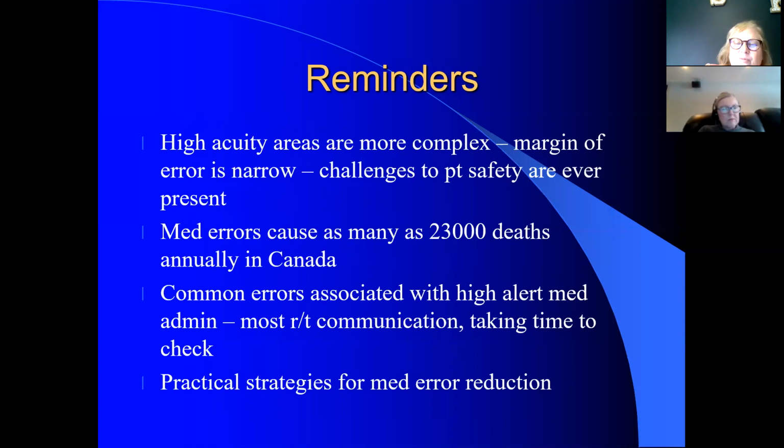Keeping in mind, can you believe this? And I think this number is probably a little bit old. In Canada, 23,000 deaths annually. Leslie, do you know an updated number? There's 235,000 healthcare errors, yeah, and a great proportion of those are medication errors. But 23,000 deaths, which is just really shocking, right?